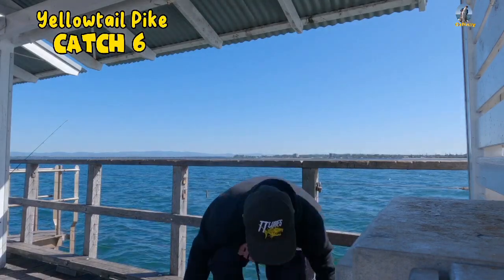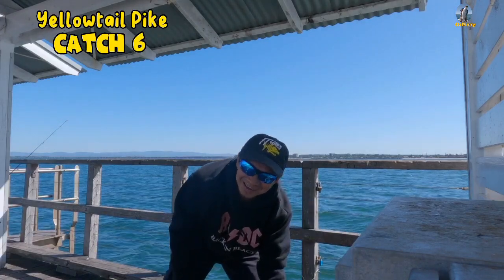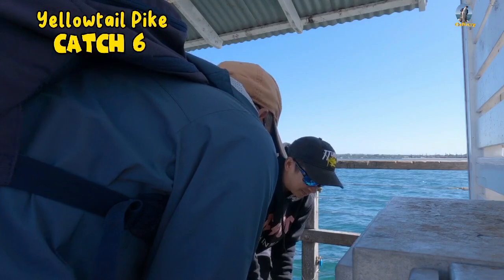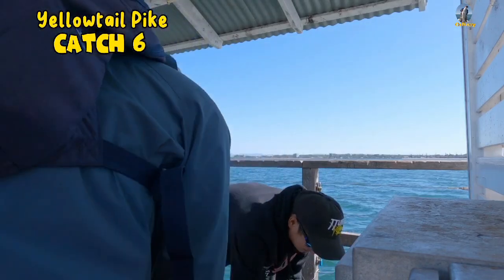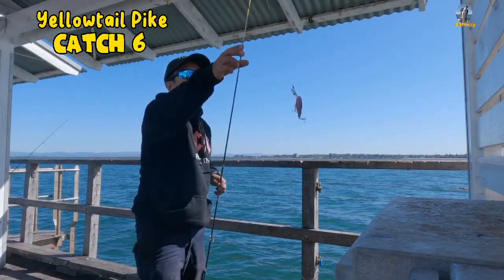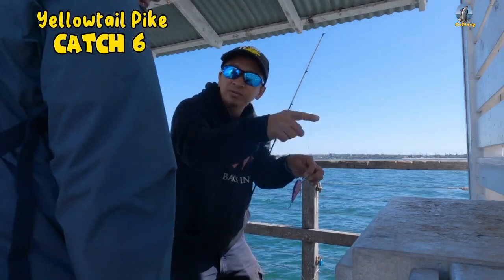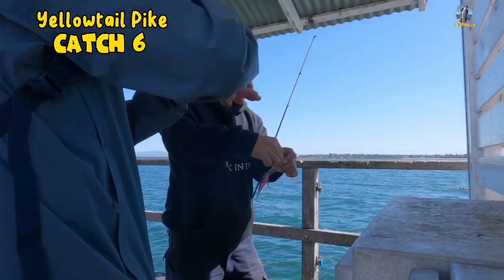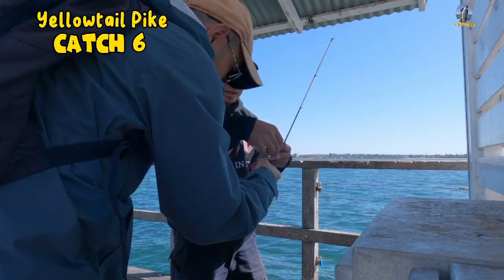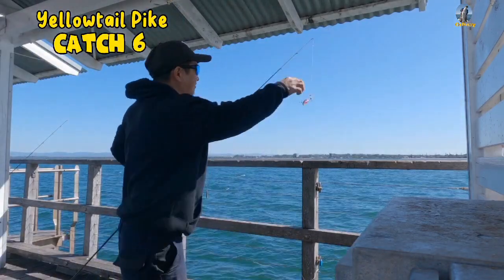Hi Mike. Look at this. I have a question for you. You know that fish? Yes. They call it a yellowtail pike here. Yeah, this baby barracuda. What kind of lure? This is a deep diving shad, so it's going down. Okay, next time I'll have one like this. Oh, you could be very good. So great. Thank you. No worries, man.